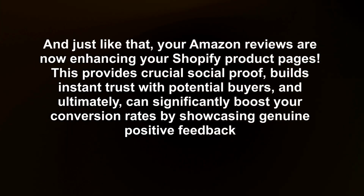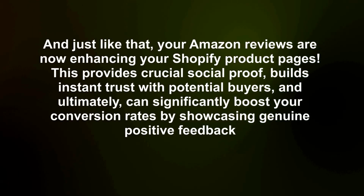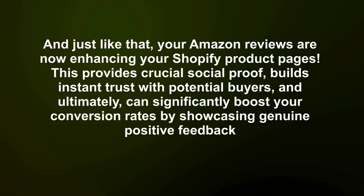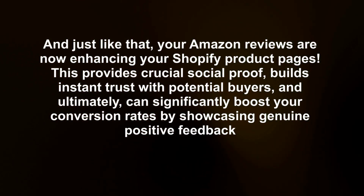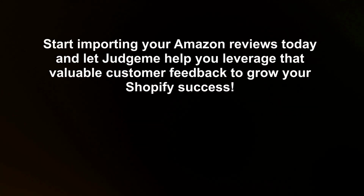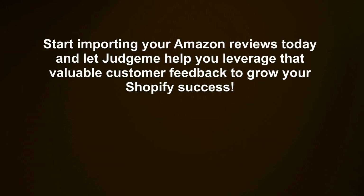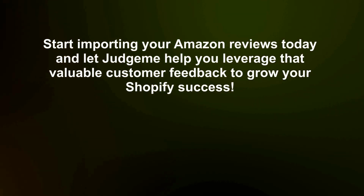And just like that, your Amazon reviews are now enhancing your Shopify product pages. This provides crucial social proof, builds instant trust with potential buyers, and ultimately, can significantly boost your conversion rates by showcasing genuine positive feedback. Start importing your Amazon reviews today and let Judge help you leverage that valuable customer feedback to grow your Shopify success.